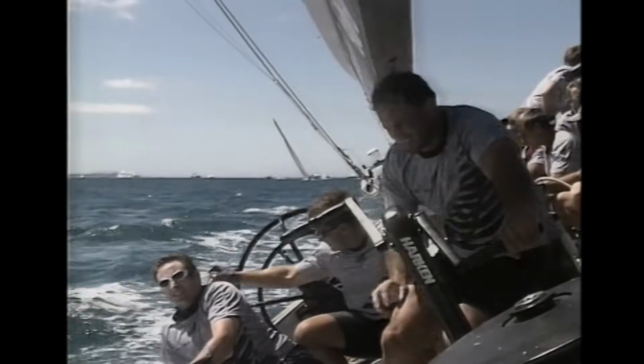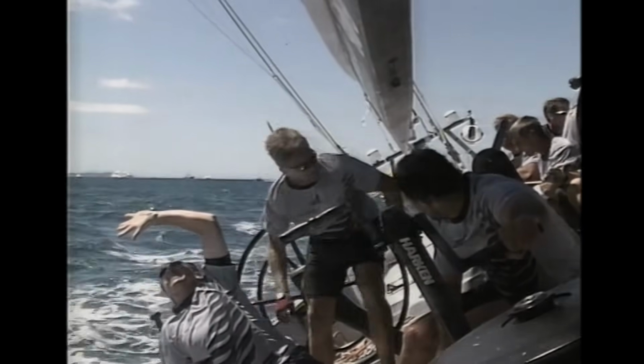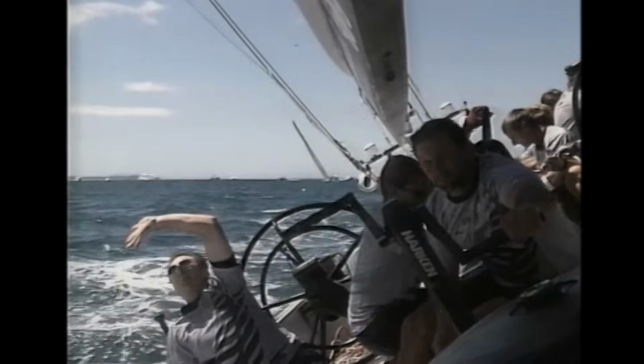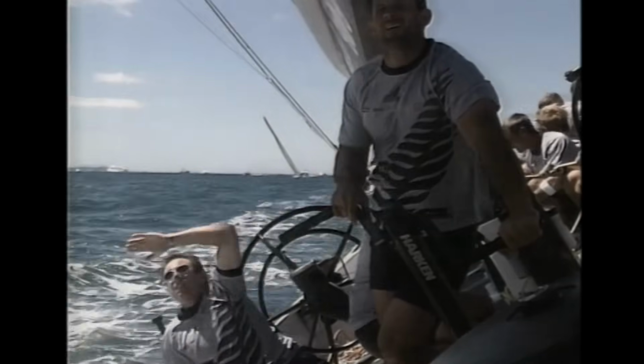Best guess? Andrew Taylor to the right, Simon Daubney to the left. Is that Matthew Mason just behind Simon Daubney? Yeah, oh yeah.